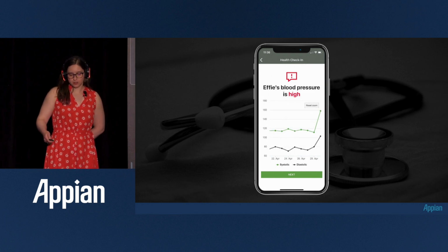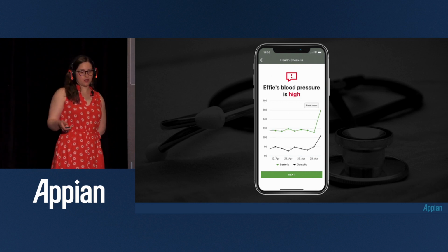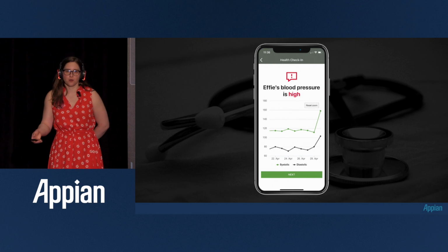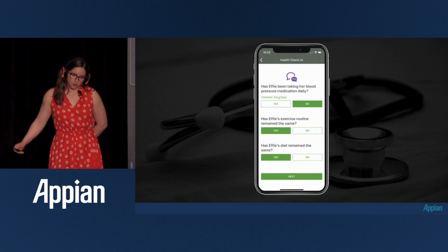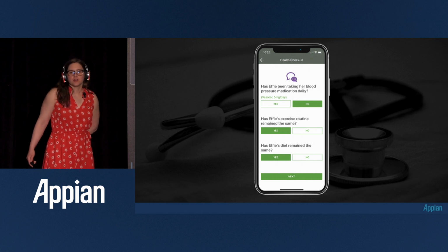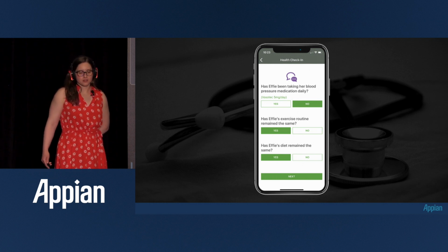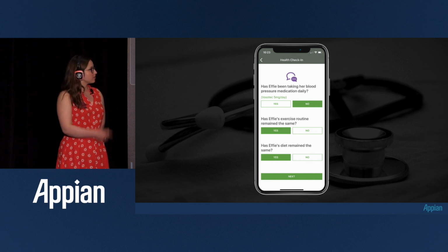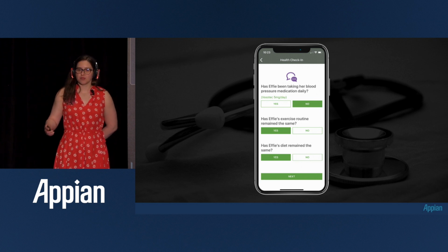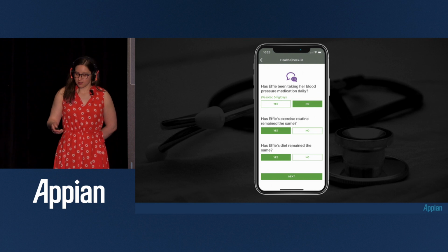Here we've used a new line chart that Bridget can zoom in to get a closer look at the data, and here we see that the high blood pressure is out of the ordinary. What the application is going to do for her now is to prompt her to run a quick interview with her patient and discover that the reason Effie's blood pressure is high might be because she's been forgetting to take her medication, and from there, Bridget can continue on and dig into ways to remedy this issue.